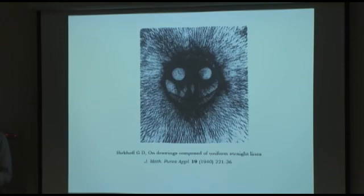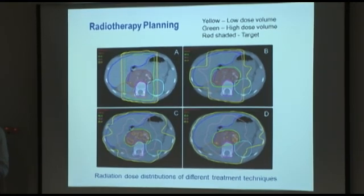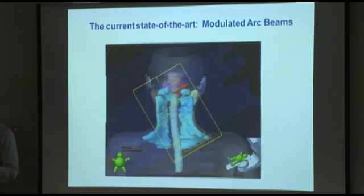So now, and this is the big leap of faith, we're going to take that into the 3D realm. So if we can produce any kind of shape distribution on paper with lines of pencil of different intensities, we can, in 3 dimensions, create different distributions of dose by modulating the intensity of the beam, and summing them up over different angles of the patient. So here is the state of the art. This is a modulated arc beam being delivered for a nasopharyngeal tumor. So this is a head and neck tumor.